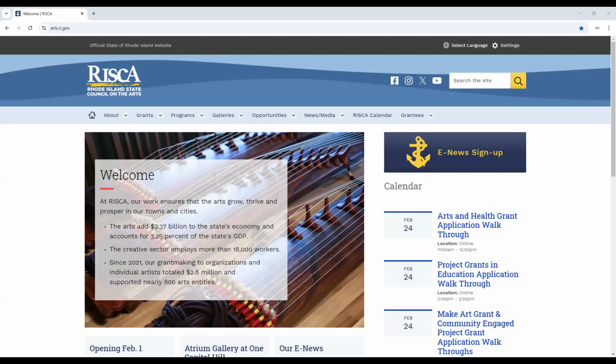I am the Senior Director of Policy and Artist Programs at the Rhode Island State Council on the Arts. And you're here today for our Community Engaged Project Grant and Make Art Grant application walkthroughs. So, I don't have a fancy PowerPoint or anything like that, maybe coming next year. So, we'll just really walk through what these grants are and then walk through the applications question by question.